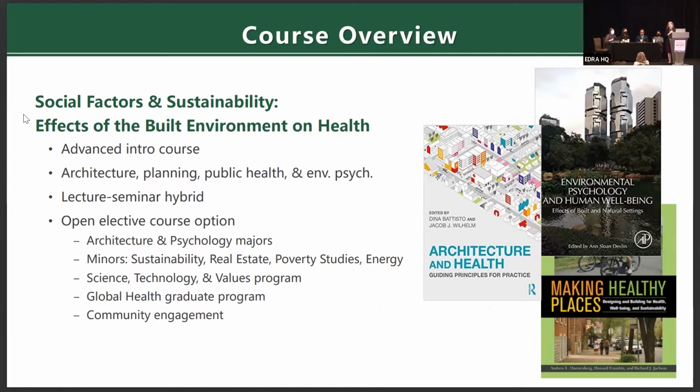So the course that was developed was called Social Factors and Sustainability, Effects of the Built Environment on Health. It was an advanced but introductory level course for upper level undergraduate students. Eventually some early graduate students joined the class as well. The content drew largely from architecture, planning, public health, and environmental psychology. So some of the textbooks and books are shown here, as well as a lot of peer-reviewed articles. It's a lecture seminar hybrid course. And so I did some lecturing, but then there was a lot of discussion and hands-on activities that I'll talk about.